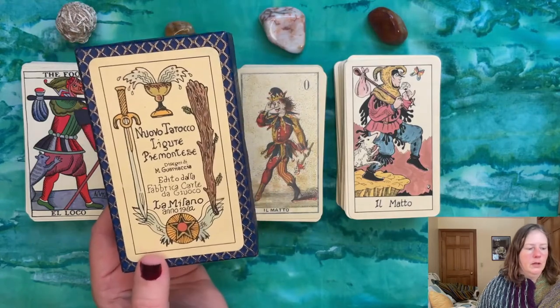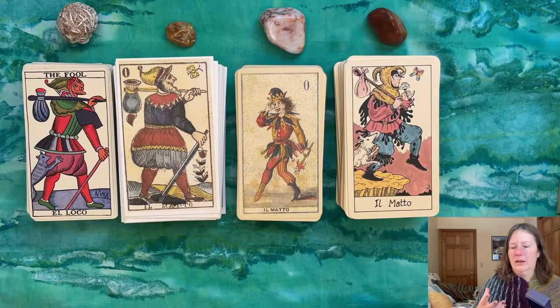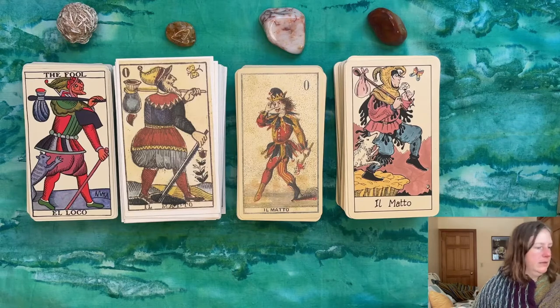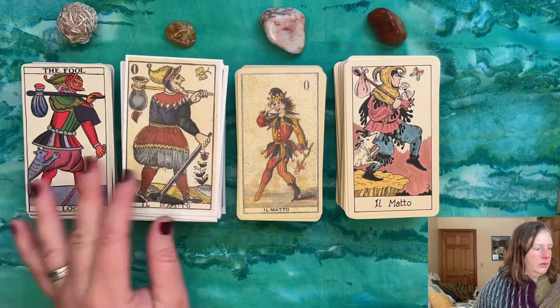People who are from a culture that invented tarot and distributes tarot, they just assume that people know what tarot is and how to use it or what they might want to use it for. So no instructions there.